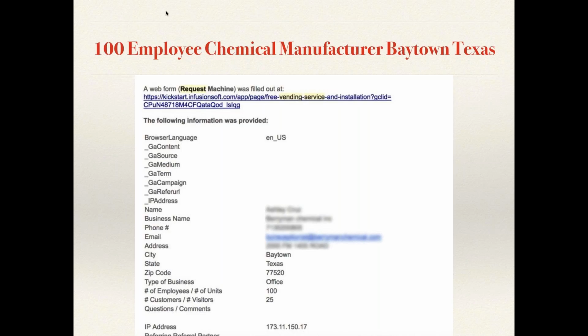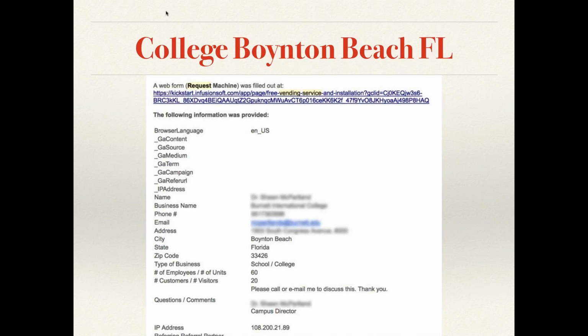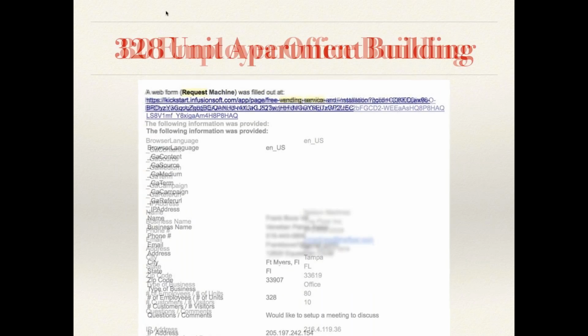But here's a 100-employee chemical manufacturer. They've got 100 employees, and they get about 25 visitors a day. A college in Boynton Beach. Again, they've got 60 employees, plus a lot of foot traffic. An 80-employee office building.